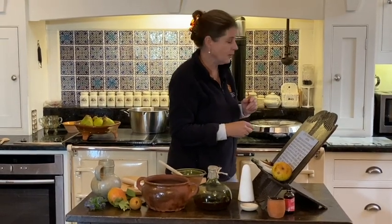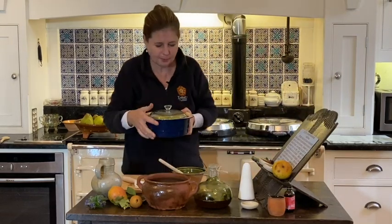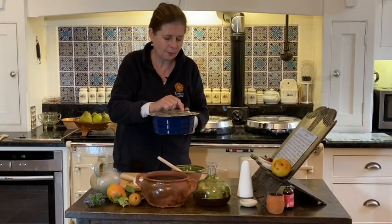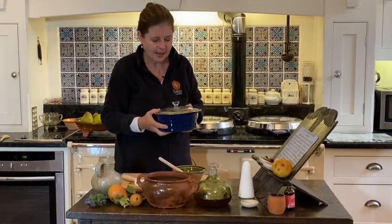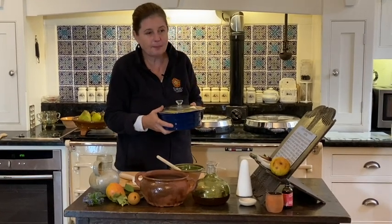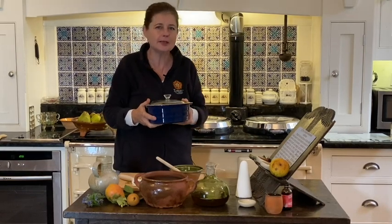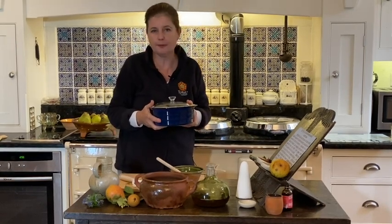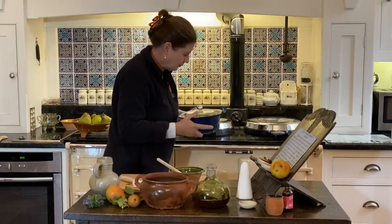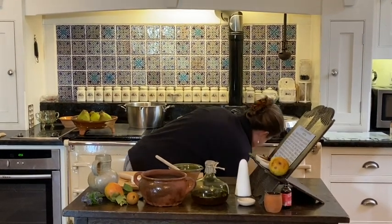As I said, Thomas Dawson went for a different approach. He put his pears into an earthenware pot, that's a modern one, no fluid, and he puts it in the oven. Again, for about 30 to 40 minutes. It depends really on what type of pear or warden you're using. It's got to be soft. So we'll put that in now.